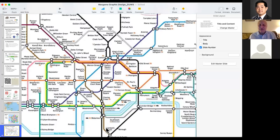The symbology is extremely simple. There are colored lines, there are tick marks that represent stations, and there are circles that represent stations that are interchanges where you can change. The typeface that was developed for the London Underground is a classic of legibility in small sizes. It's a beautiful typeface.